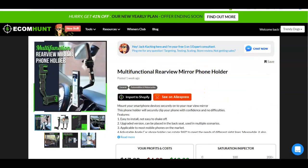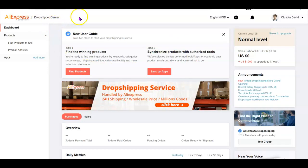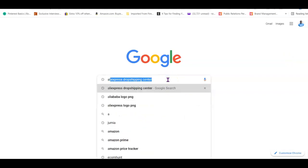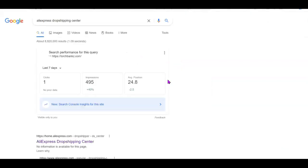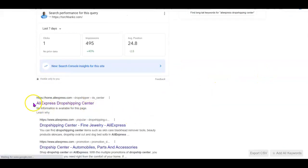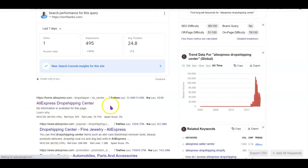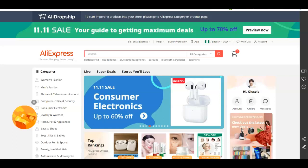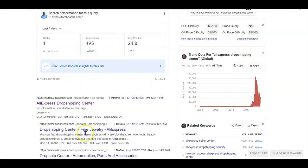So the third method is by using AliExpress Dropshipping Center. To create an account with AliExpress Dropshipping Center, just simply go to Google and type AliExpress Dropshipping Center. Once you click on it, you're going to see it here. So this is AliExpress Dropshipping Center. But before you can use this website, you must have an account with AliExpress. So you're going to be using your own AliExpress login details to log into the AliExpress Dropshipping Center.